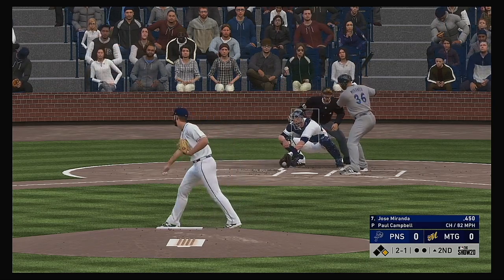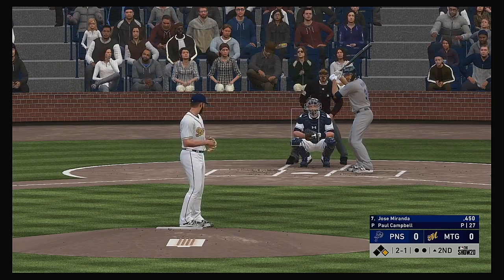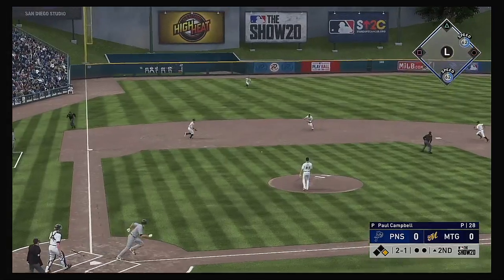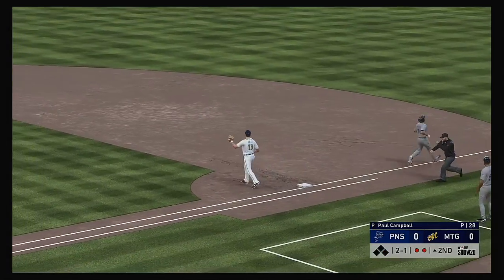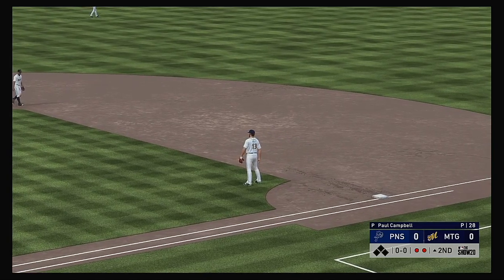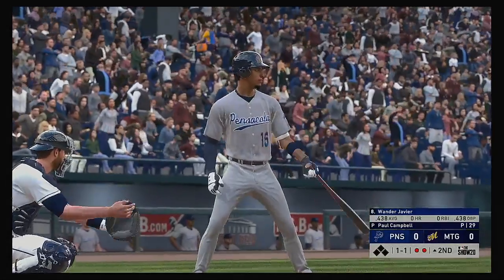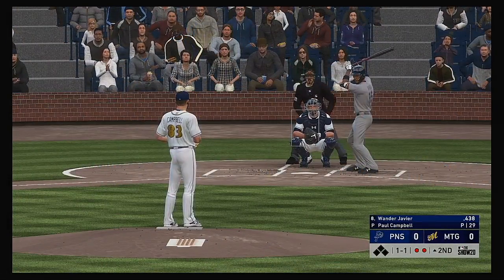Standing in now, Jose Miranda. And he lays off the pitch down and away. Ball two. And this is on the ground to short. Could be two. To second for one. On to first. A double play. So striding in, Wander Javier. No score here as we play inning number two.